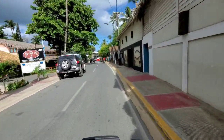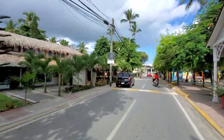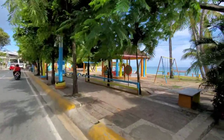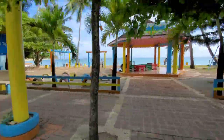Okay, and as we continue forward, on the right-hand side, you're going to see a cool little park right on the ocean. Amazing for families. You see a lot of kids playing there, hanging out in the evenings. It's a very calm, zen kind of playground, as you can see.